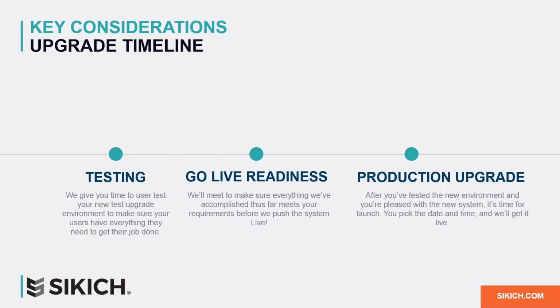And after we feel the testing has been done successfully, we'll hold a go-live readiness call right before your go-live date. Here we'll all come together as a team and say, yes, we're good to go live, or maybe we should put on the brakes and test a few more things out before we go live. The entire upgrade timeline is in your hands, and Sikich is just here to help get you to the finish line. So once we do have the green light, we'll upgrade your live production environment to GP 2018.